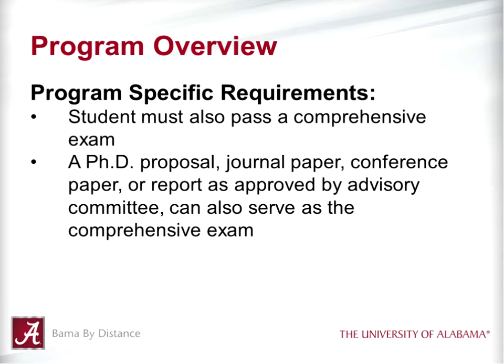You can get with a professor that you had a class from, and you could say, can I take a comprehensive exam from you? It could be, if we have on-campus students that are in the PhD program, that they use their proposal for their PhD as their comprehensive exam. We have students that write journal papers or conference papers and use those.